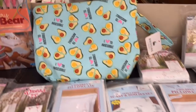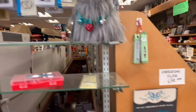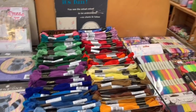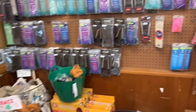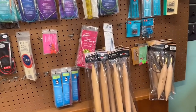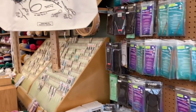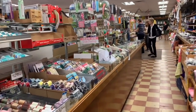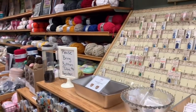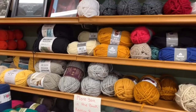Stop. The llama. Is that the cutest? So you've got embroidery stuff. It's a little bit of everything in here. Look at those. This is the cutest place. Ribbing.